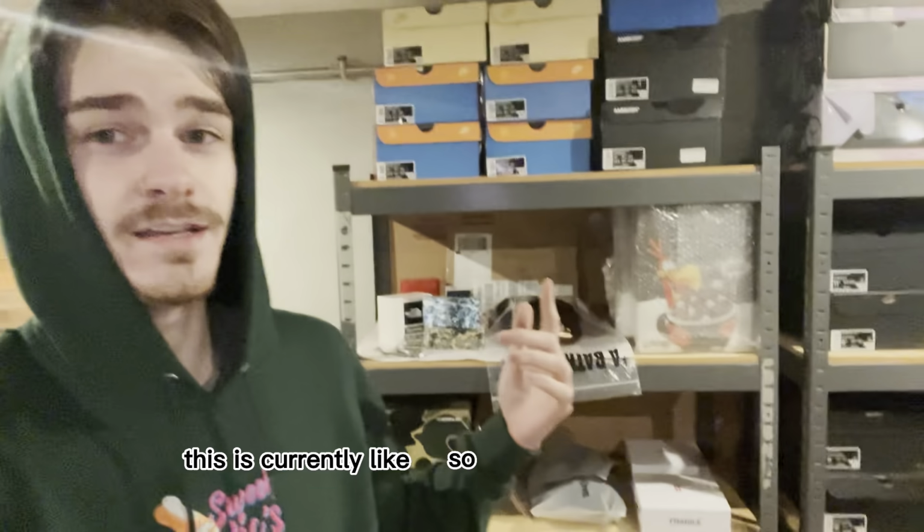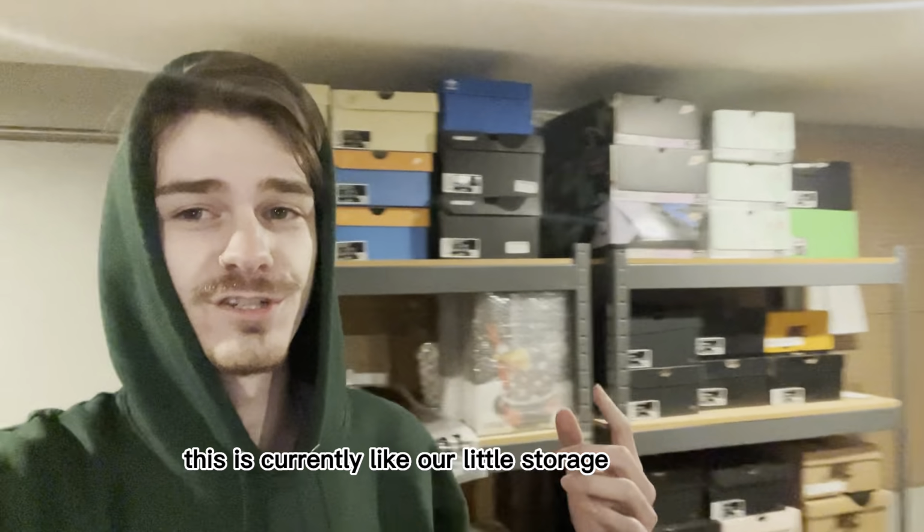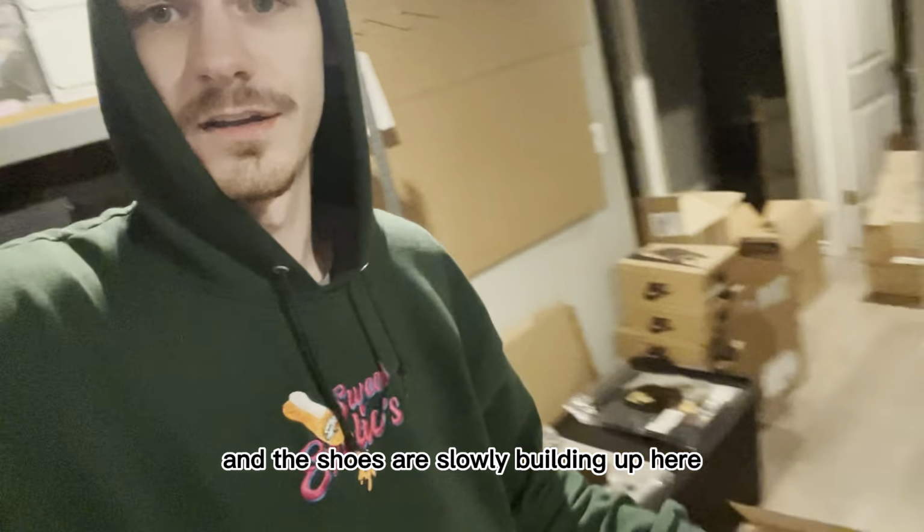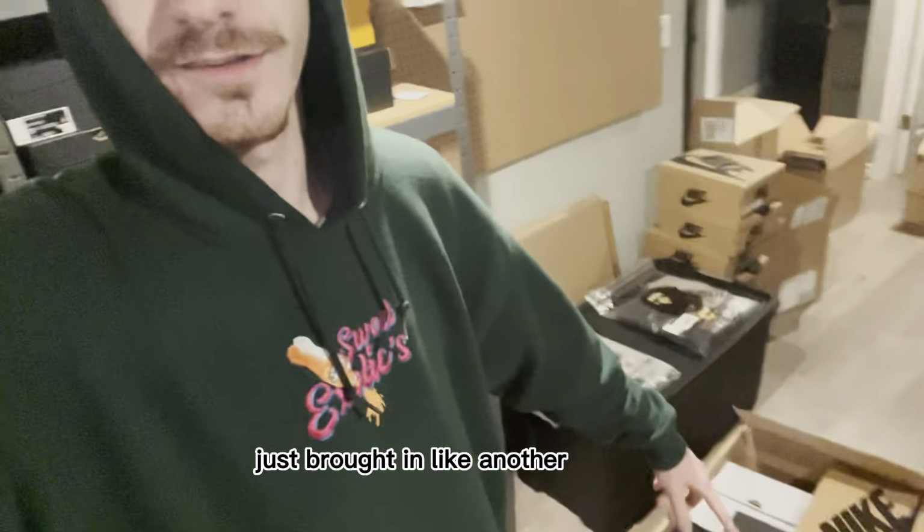So this is currently like our little storage warehouse. As you can see, the shoes are slowly building up here. Just brought in like another 16 pairs. We got a bunch of stuff for you guys.